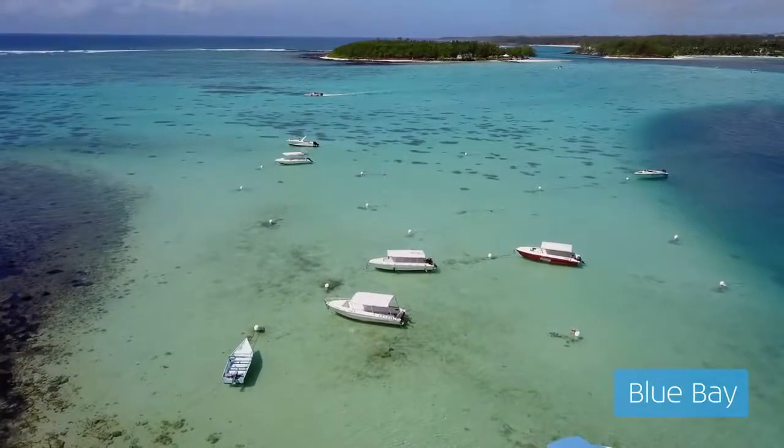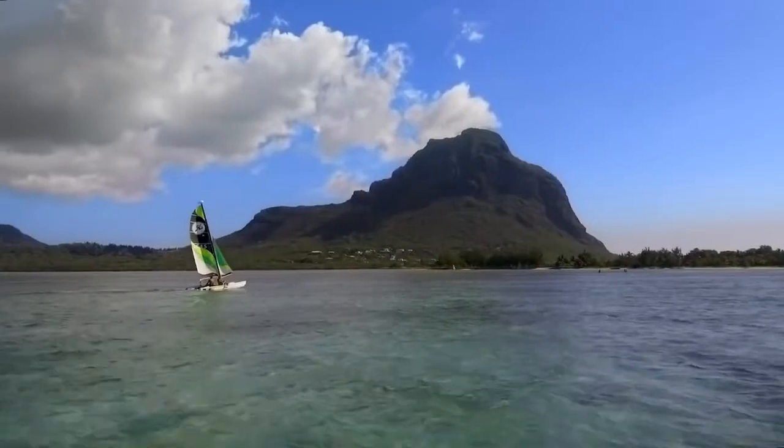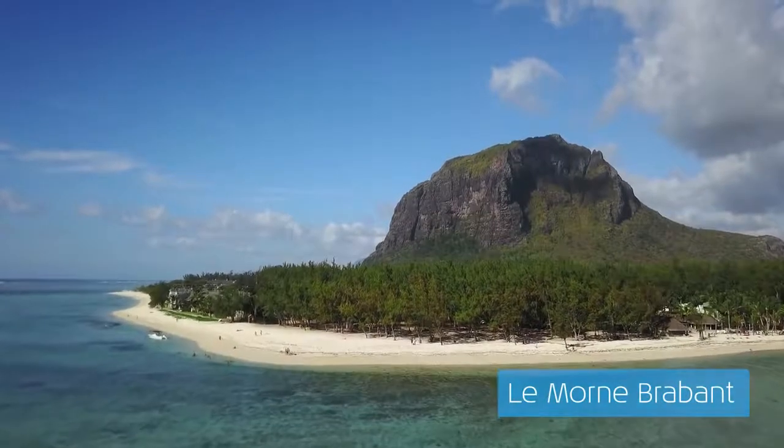Mauritius is very well known for the beach. The coastline is more than 177 kilometers long. Behind me you have the most iconic site of the island. It is known as Le Morne Brabant. It is a World Heritage Site.